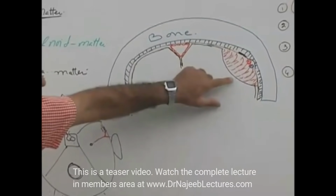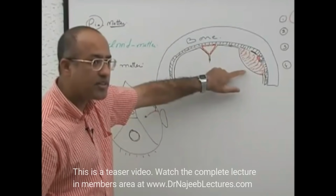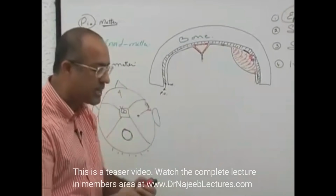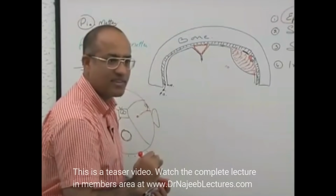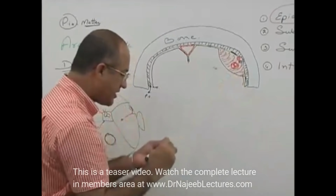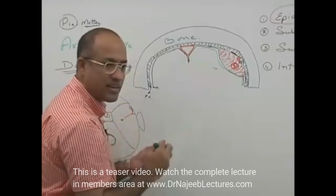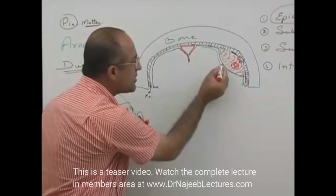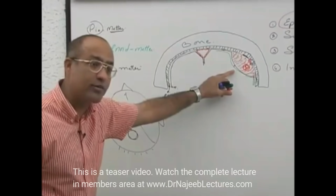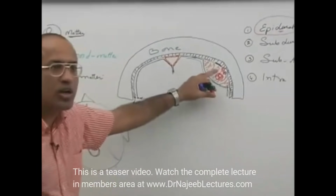Now, this is outside the meningeal layer, so we call it hemorrhage within the epidural space. Please don't confuse this hemorrhage with the hemorrhage I will explain later, which occurs at this point. Number one, this is epidural hemorrhage. Later I will explain that here is the arachnoid, and hemorrhage can occur between the dura and arachnoid at this point. That is a different hemorrhage, entirely with different causes and different consequences. So right now we are concentrating only on epidural hemorrhage.